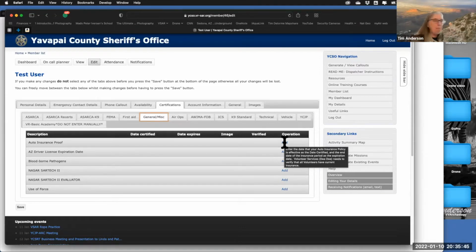The same with driver's license. That hovering there tells you how to enter your license information. So let's say you want to add that. You add it, and it opens up a very simple little screen. Date certified, date expires.